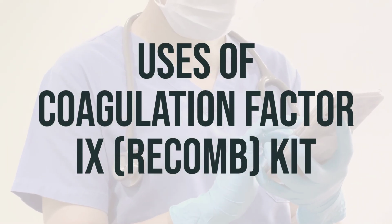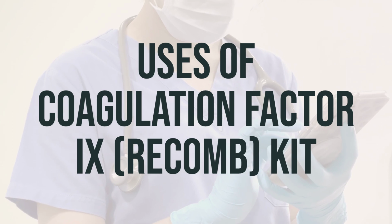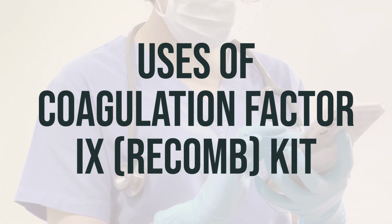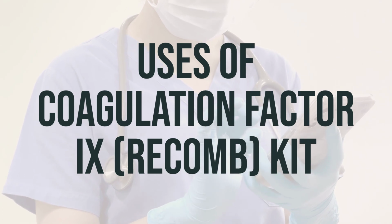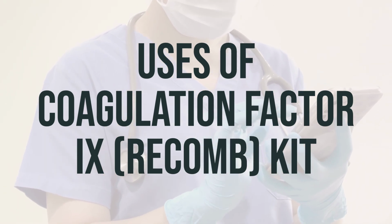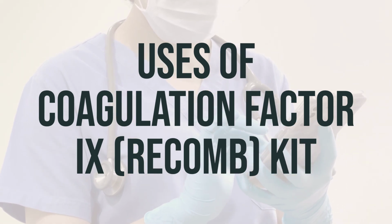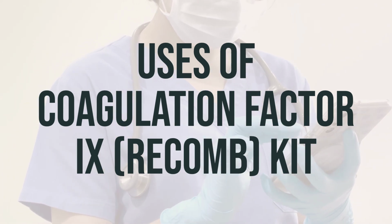Before starting to use Coagulation Factor IX, Recomb, kit, make sure to read the Patient Information Leaflet from your pharmacist. This medication is given by injection into a vein over several minutes as directed by your doctor. The dosage will depend on your medical condition, weight, and response to treatment.